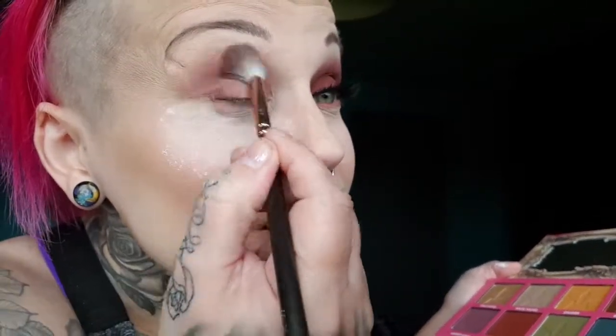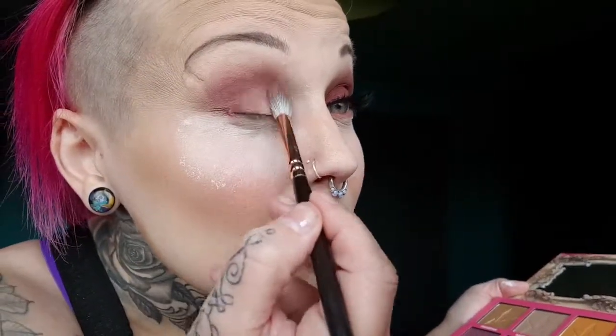Got an itchy nose. I always feel weird with powder on my face. This eye is actually blended better than the other eye, which is weird. Anyway, just darkening it all up to make it stand out. Because we all know Jeffree Star likes to stand out and look so good. So let's do this.